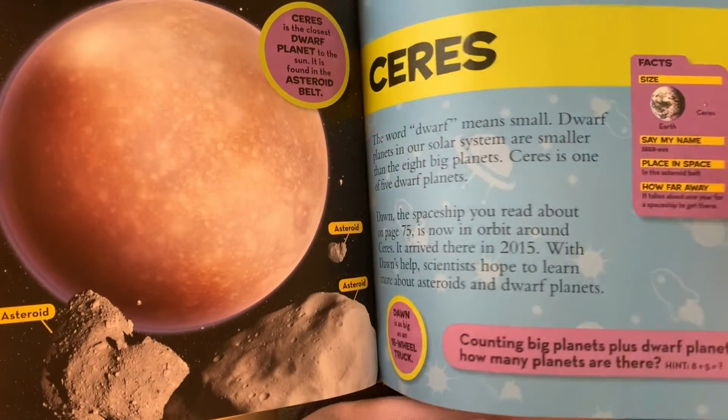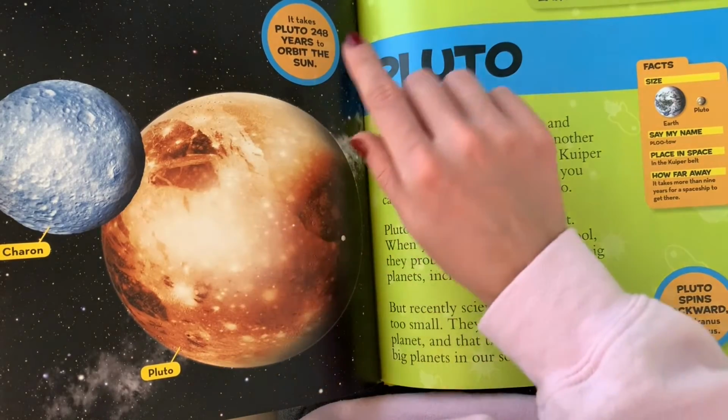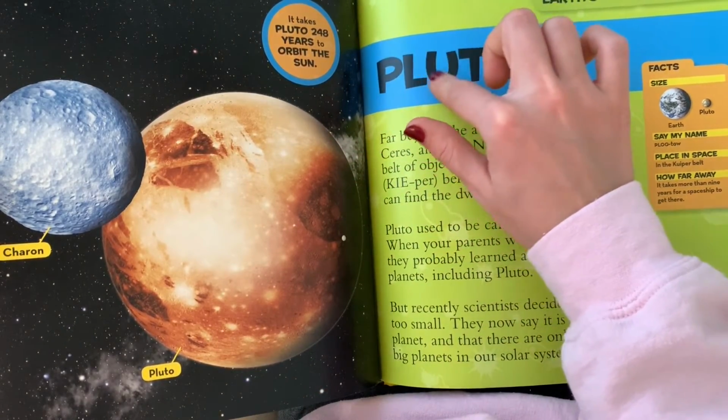Pluto. Far beyond the asteroid belt and Ceres and past Neptune is another belt of objects. It is called the Kuiper Belt. This is where you can find the dwarf planet Pluto.